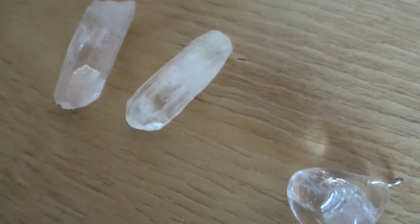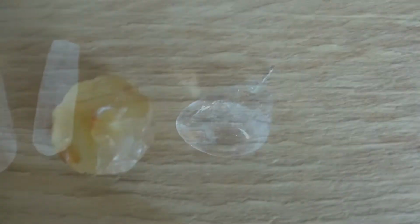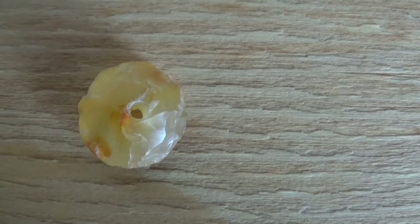So clear quartz is actually, I think, my favorite stone, and I brought back 3 pieces, 2 needles and one that is already a pendant, and then this bead that could be flint, but I'm not 100% sure. The chipping just reminds me of flint tools, so I'm not quite sure, but I just really like it. I love the color.